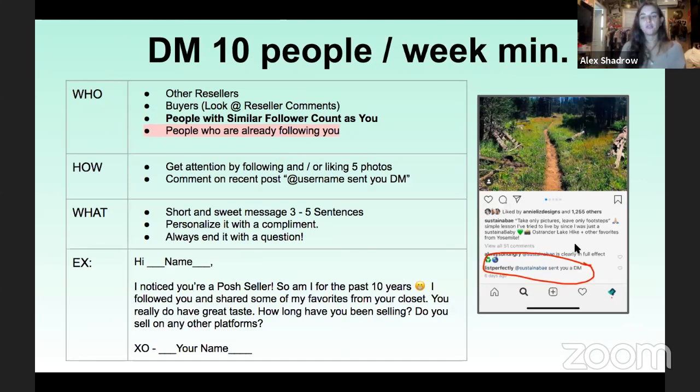So I also want to encourage you guys to DM, direct message, send a private message to 10 resellers or people a week in the community. I cannot stress this enough. This is a community. You will hear every single super seller that we interview at List Perfectly, who has 10,000, 20,000, 30,000 followers, say, oh, I was so surprised with what a big community there is on Instagram, the reseller community.